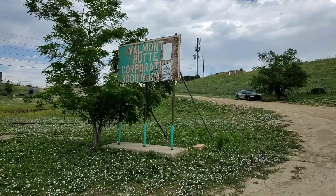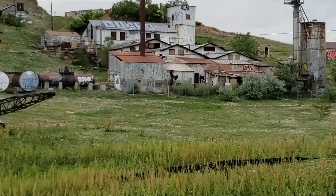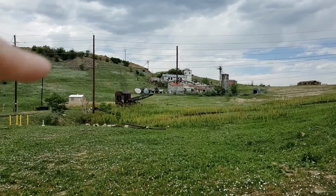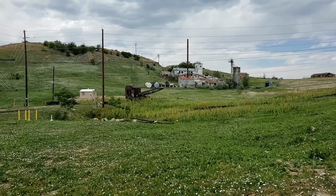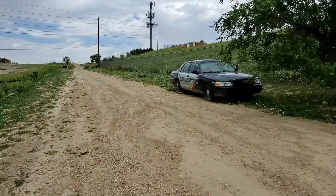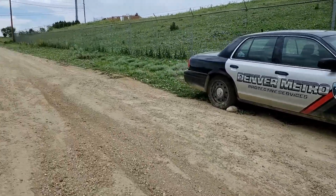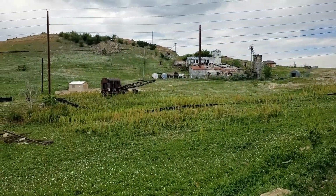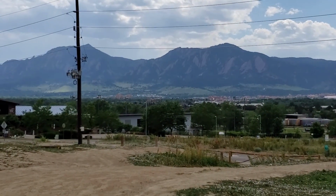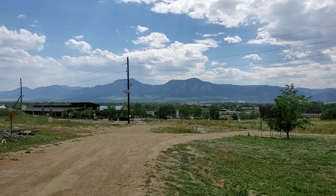So this is definitely cool. You can see their old sign. That's the old mine. That's the crane or old piece of machinery right there. Here's the security car, the fake police. They keep parked here to deter people like me from doing this. Check this out, by the way. Hi there, Flatirons. Boom. Gorgeous. Just a sick view from here.